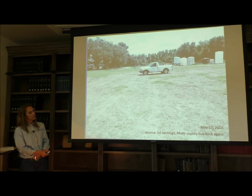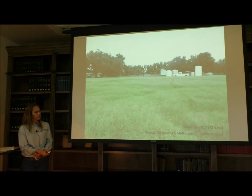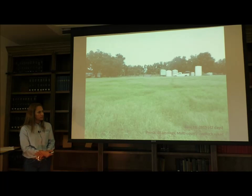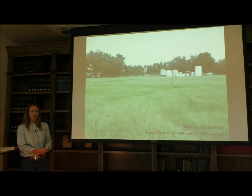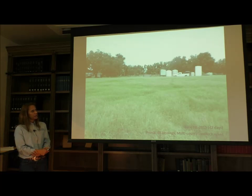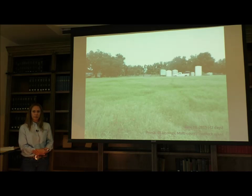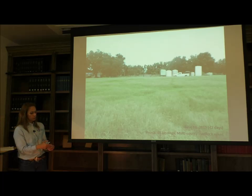So if you look at this picture taken on May 17, look at the stand here. I'll move on to the next slide. This is the same area, 42 days later. This is June 28, 2013, after the potassium application. So those hayfields were able to recover quite significantly after the potassium application. We also had very good weather conditions during that 42-day period, so there was a lot of rainfall that also contributed to that response.